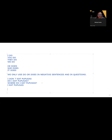Y en tercera persona sería exactamente igual. Kevin does not live here. Kevin no vive acá. Ahí tengo el auxiliar con el negativo, porque estoy hablando en negativo. En pregunta, does Kevin live here? O pregunta de información, where does Kevin live? ¿A dónde vive Kevin? Solo en preguntas y solo en negativos ocupo auxiliares.